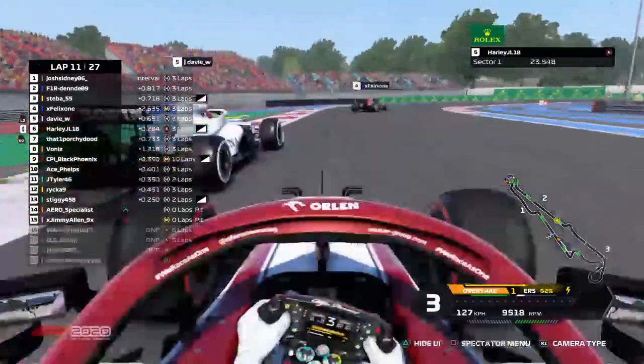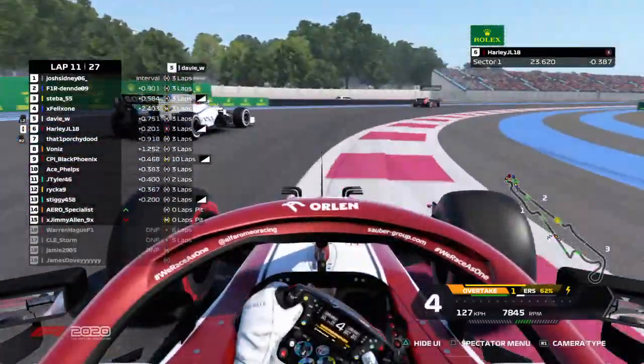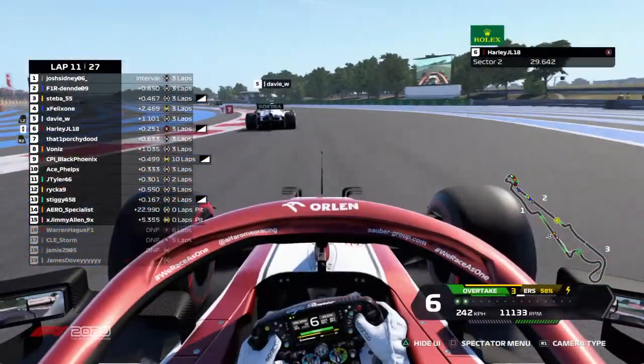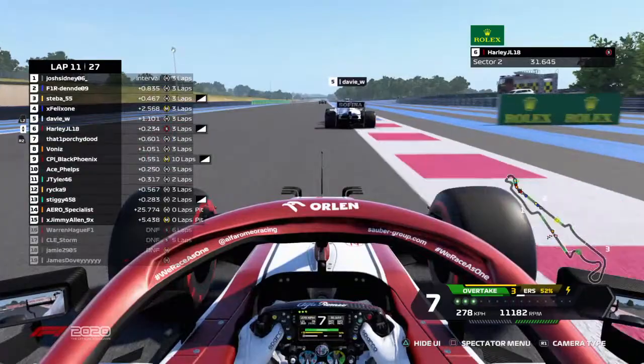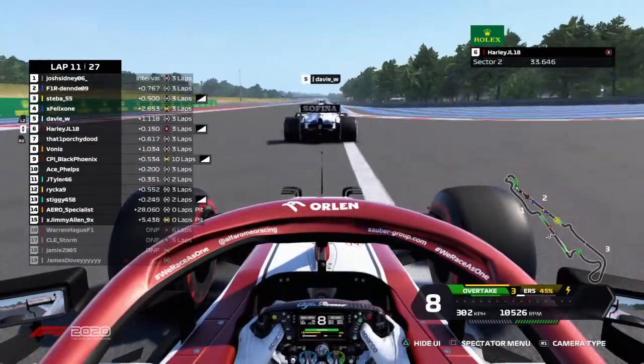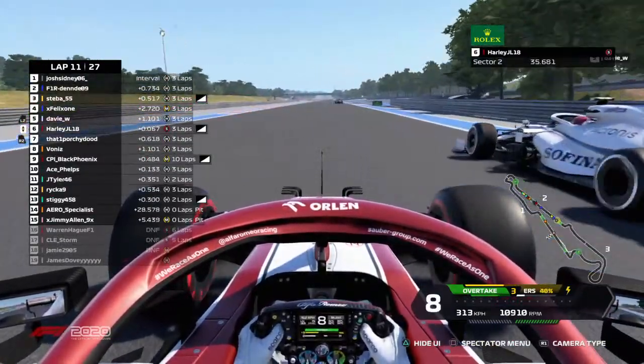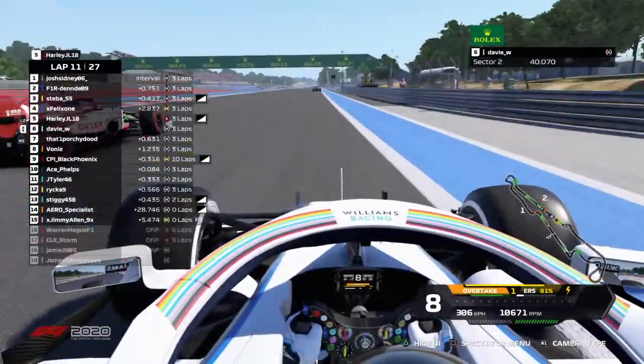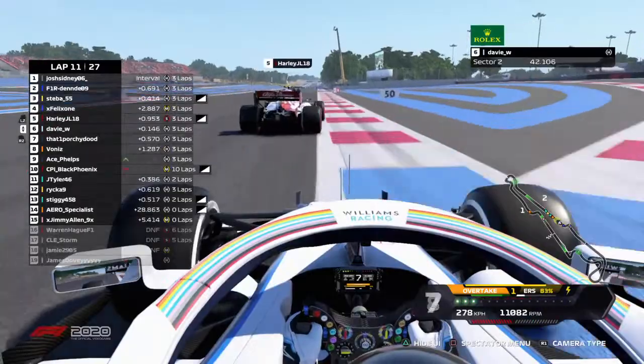Harley's 2/10 behind Davy. He's punted Davy out the way a bit there. He's driving it like a go-kart. You punt to pass. That's all you do. Here we go, flying down the straight. Harley's rapid. Mind you, Davy's not using much ERS as well.